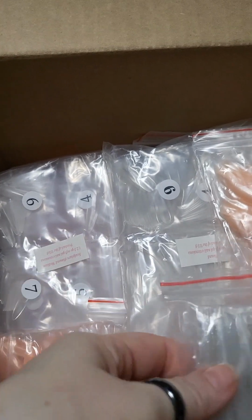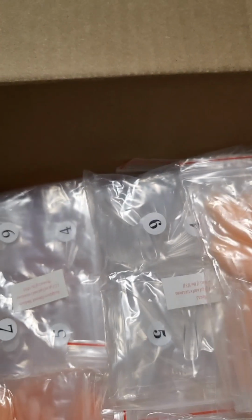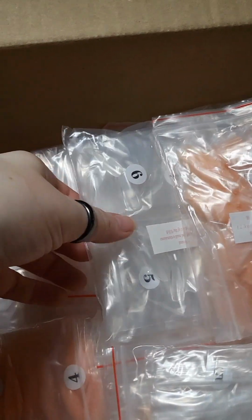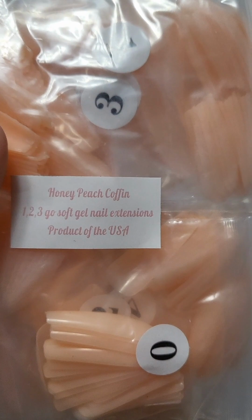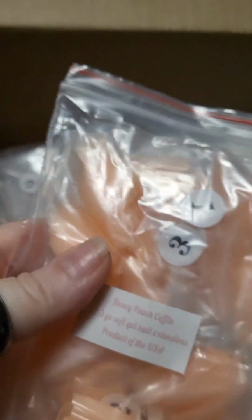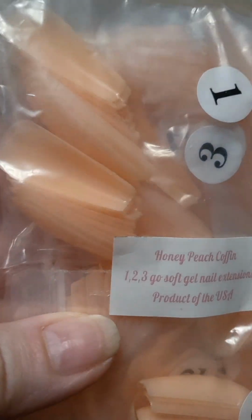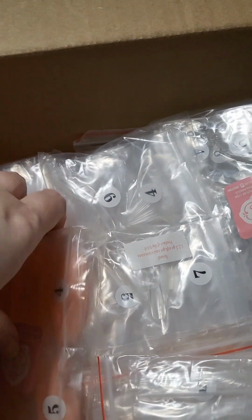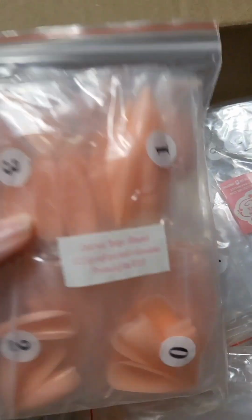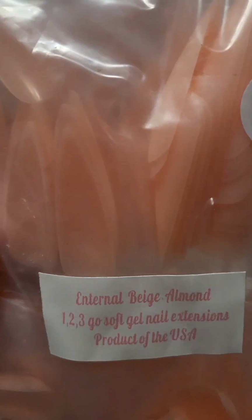Oops, upside down. Frozen almond. I think I'll just go ahead and record until the phone just shuts off. It likes to do that. Honey peach, honey peach coffin. Ooh, those are cute. I like that color. Eternal beige almond.